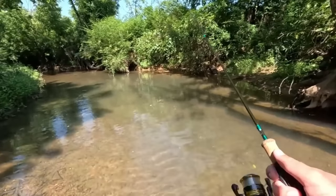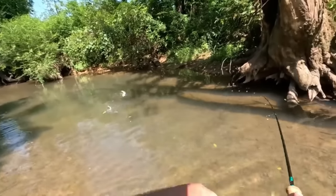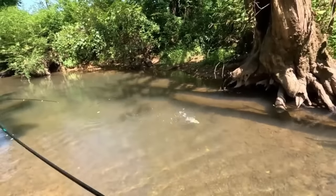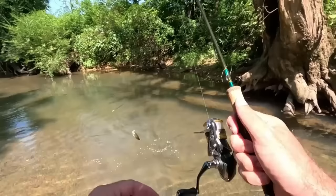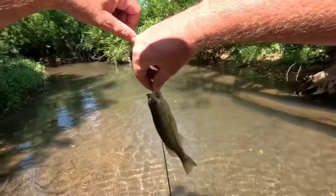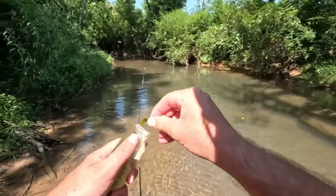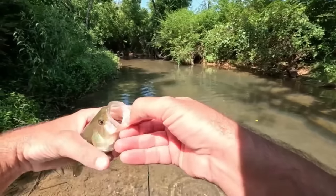And I see fish following this thing. Ooh, there he is. Oh man. He came and smoked it. Another little largemouth. He's a little bit bigger, I think. Yeah. This one is another healthy largemouth. Bigger than the last one. That may have been what I was seeing.